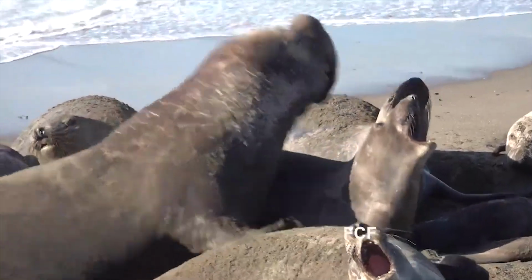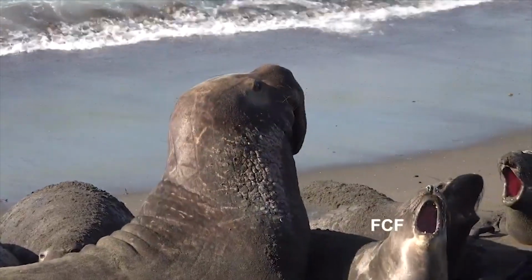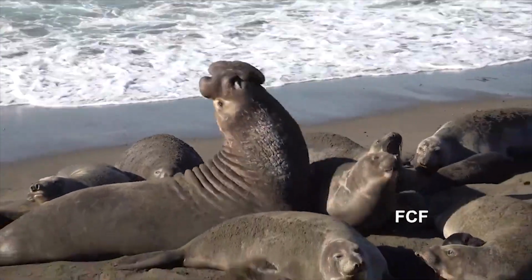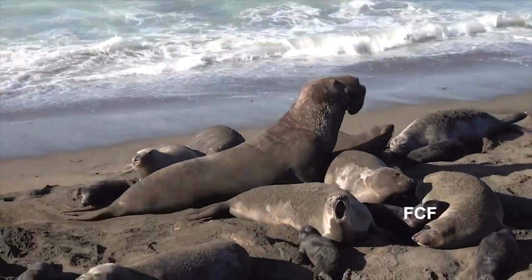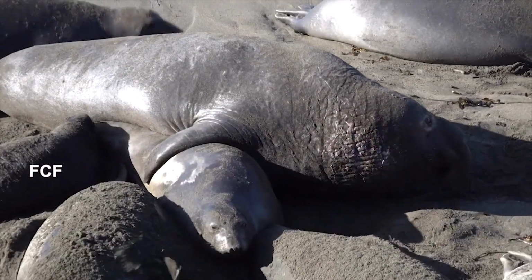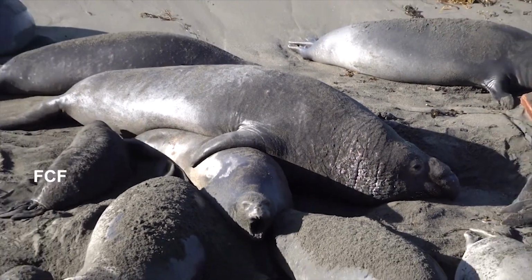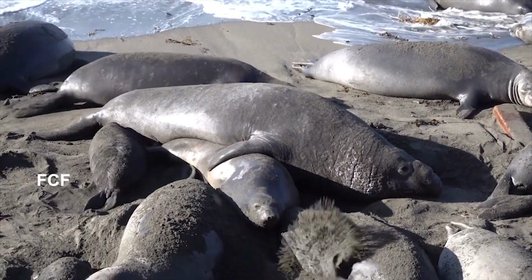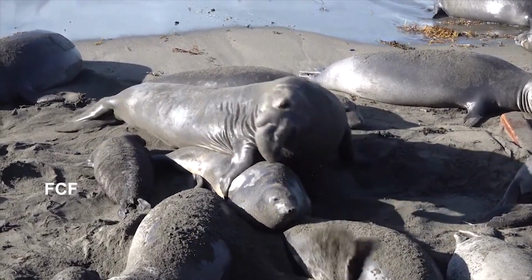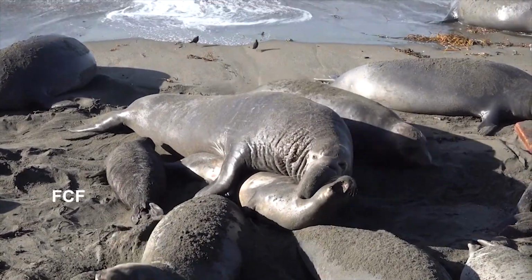Now, the males, who develop these big noses as they enter puberty at about the age of 4, arrive on the beach before the females arrive. The adult males want to claim territory and collect a harem of females. At the end of the females' one-month stay on land, the females are receptive to impregnation. The males are 3 times larger than the females. The males look as if they're physically attacking the much smaller females when they are intent on impregnation.